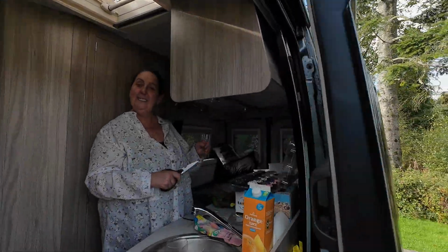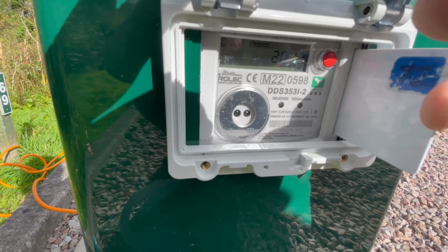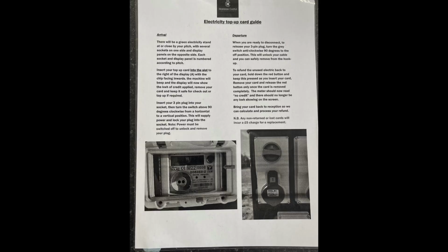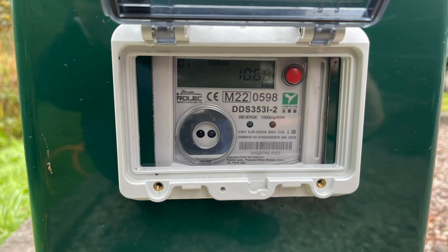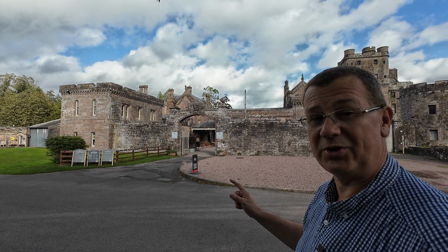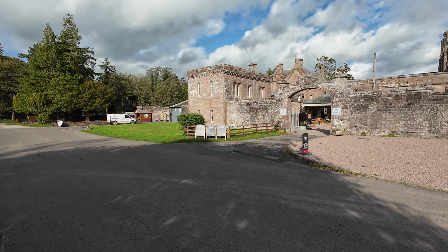Rachel's busy in there, up to something. If you'd like electric, you can get a key card from reception and then connect your van up. It's on a pay-as-you-use basis, and you top the card up at reception and you can discharge any unused credit and get a refund on it before you leave. So we've got the castle behind us there and the coach house, which does food on an evening, which is fantastic, and also drinks. You've got reception just over there.